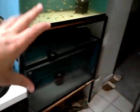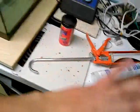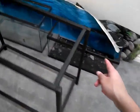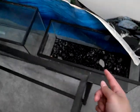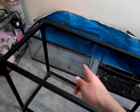I bought all these tanks for very cheap, all in good condition. Some of them had to be re-siliconed. I use this silicone, just check my video, I give an update on everything. Tanks. Yes, and I got a shitload more actually. I sold a few, but if you don't believe me, that's a 20 long. Came with the gravel, which is nice, and a lot of stones too. That's a 29 or 25 gallon.